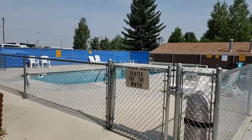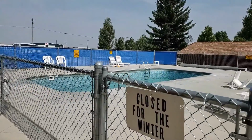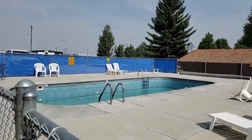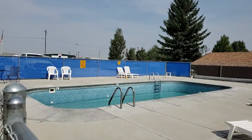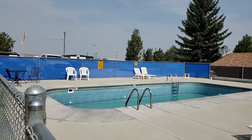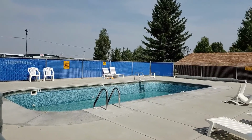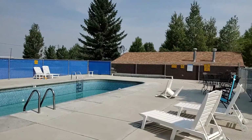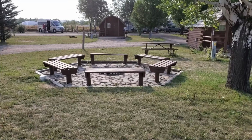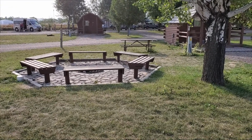This is the pool area. As you can see by the sign, it's closed for the winter. It's funny because we're late in September, but it's like 89 degrees right now today. They're having a very late summer. The pool goes from 3 to, I believe, 5 feet. And you can see the patio area is pretty large to accommodate a lot of people. And here's a group fire pit spot at the front of the park.